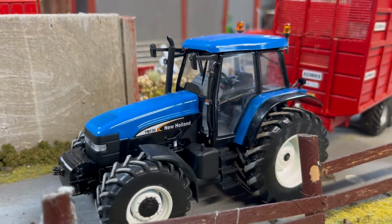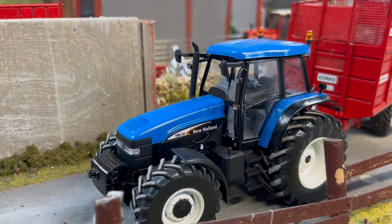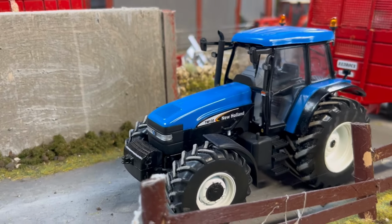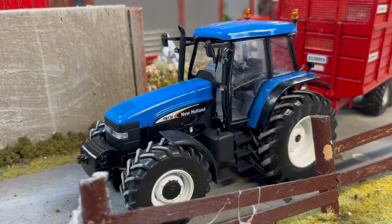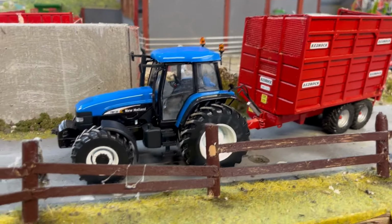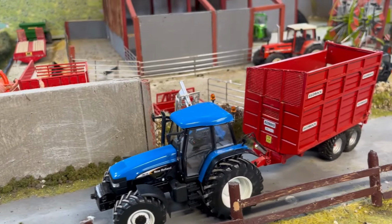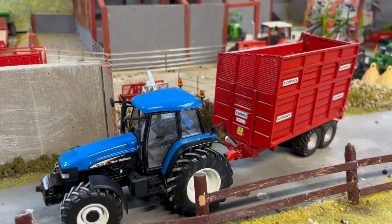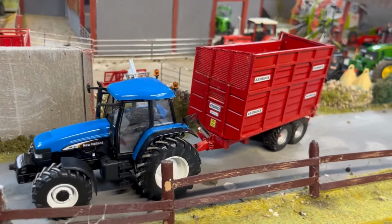I'm not sure if it's original paint, or has it been polished, or been resprayed, but it is outstanding to say the least. Beautiful outfit, TM130 on a Red Rock silage trailer. That's something you'd see back in 2000 and 2005 or so. Proper 2010 silage outfit.